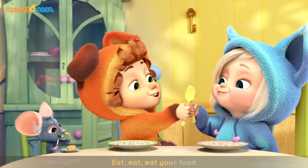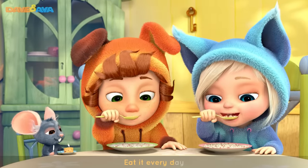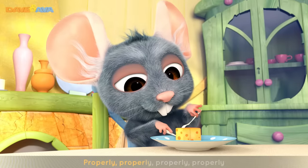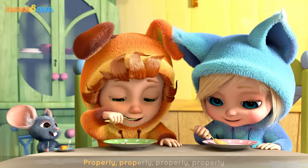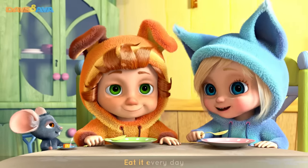Eat, eat, eat your food, eat it every day. Properly, properly, properly, properly eat it every day.